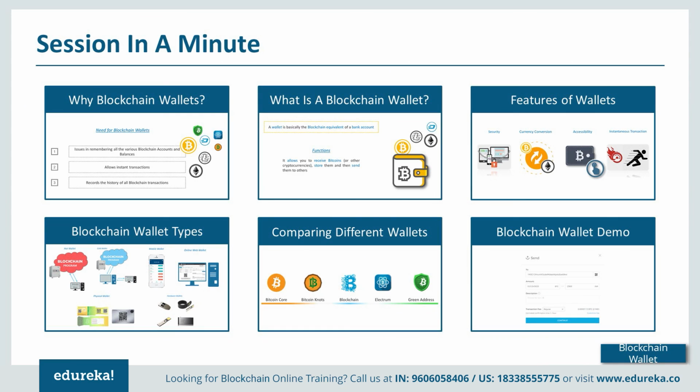Now with this we come to a conclusion of today's session. We started talking with respect to why you need to use a blockchain wallet, what exactly is a blockchain wallet, then we saw the various features of blockchain wallet as well as we saw the different types of wallet. After that we compared 5 of the most popular wallets in the market today and we saw a demo on how you can buy Bitcoins and perform a transaction using them. We also saw how you can convert Bitcoins to Ethereum as such.